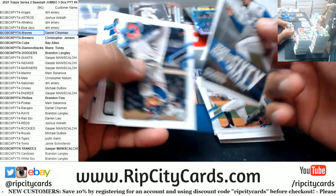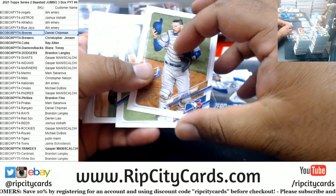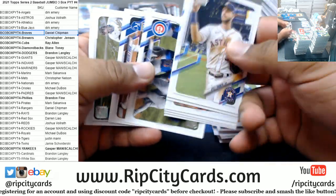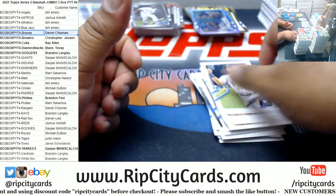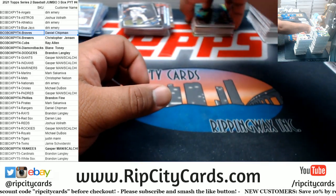Let's see what else we got here. Like some of these cards, I've never seen that card before, so sometimes I just get stuck looking at the cards. They do have some cool pictures and stuff. All right, so that's gonna do it for the break, my friends.